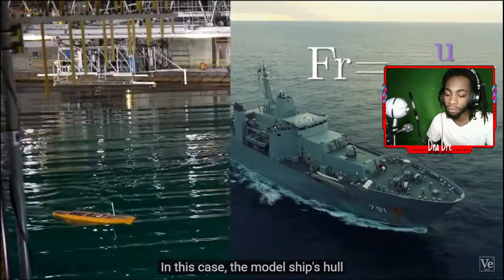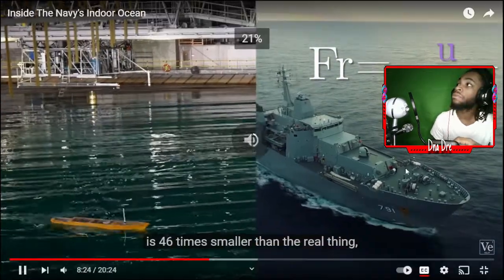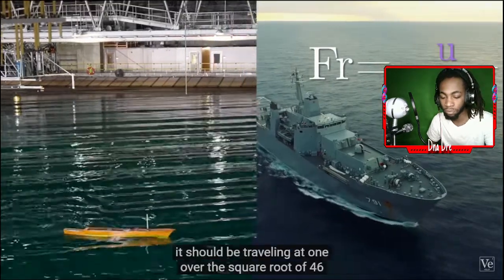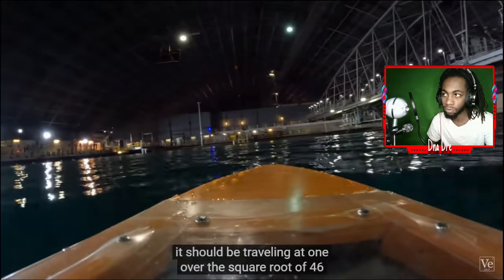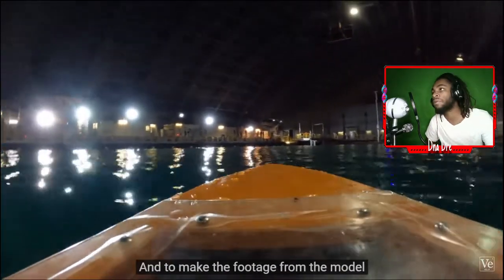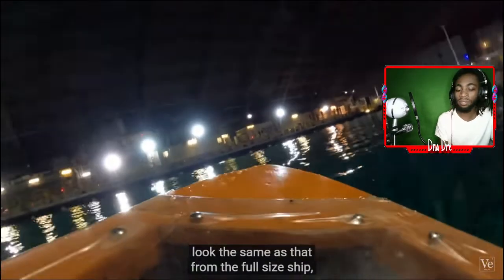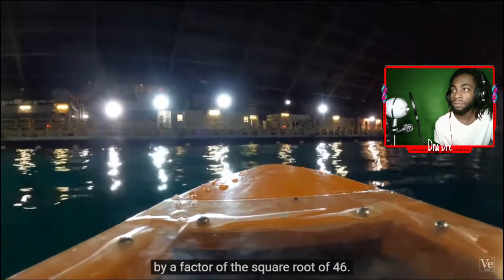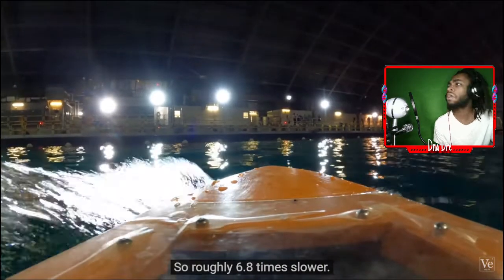In this case, the model ship's hull is 46 times smaller than the real thing, which means to get accurate data, it should be traveling at 1 over the square root of 46 times its real-world speed. To make the little model boat look the same as that from the full-size ship, you have to slow it down by a factor of the square root of 46. So roughly 6 times.